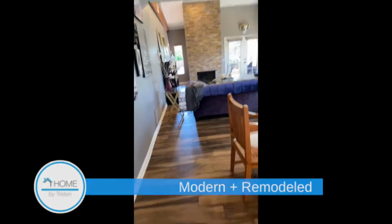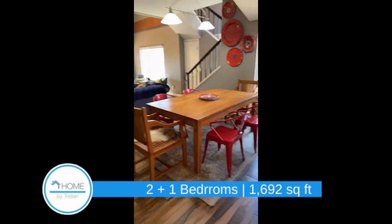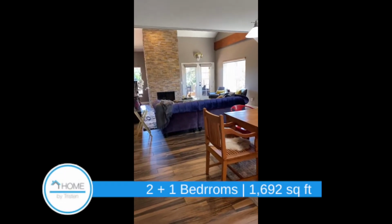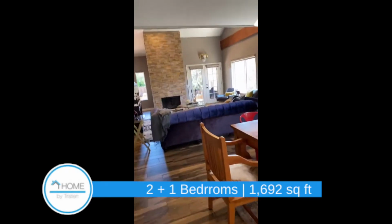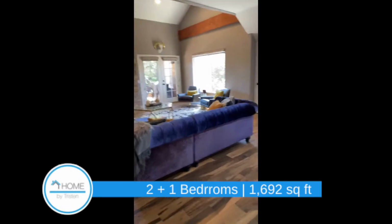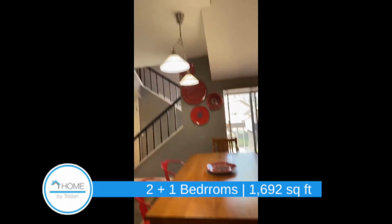This house is 2 bedrooms plus an upstairs loft. This house is perfect for maybe first-time home buyers, somebody starting a new family, somebody who wants a single-family home feeling under $700,000. That also maybe people retiring and wanting to move close to the beach because it lives like a single story. So your living area is combined with your dining.